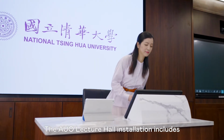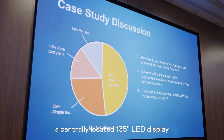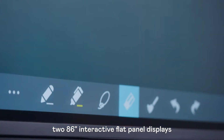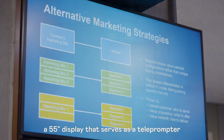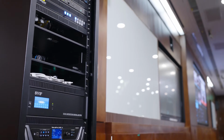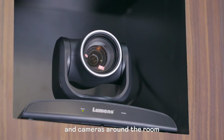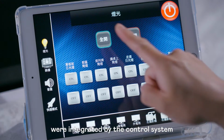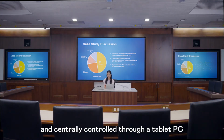The AUO Lecture Hall installation includes a centrally located 135-inch LED display, two 86-inch interactive flat panel displays, a 55-inch display that serves as a teleprompter, an audio and video rack, a digital podium, and cameras around the room. All the devices, together with the lights, were integrated by the control system and centrally controlled through a tablet PC.